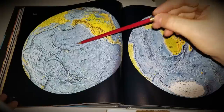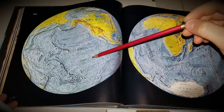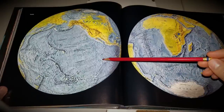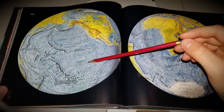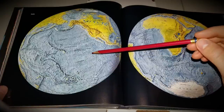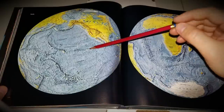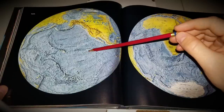And look at these ridges, fracture zones. This is pretty cool. They're called fracture zones. I don't think I've ever noticed that before.